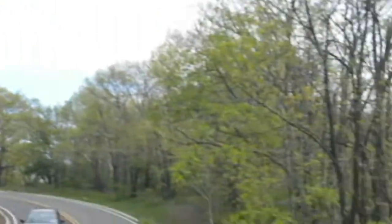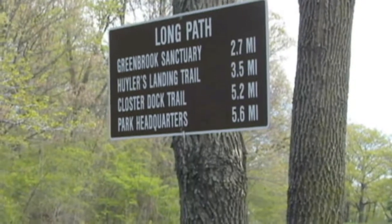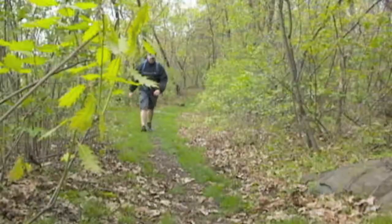Okay, as you can see, I was wrong about Greenbrook Sanctuary. It's going to be 2.7 miles that way. And yeah, recently I did the Hewler's Landing Trail and the Closter Dock Trail, so I kind of have an idea of where those are. And park headquarters, I definitely know where they are, because I had to park there for the start of one of my other hikes the other day. So park headquarters is 2.7 miles, which isn't horrible, I guess. We're getting there.